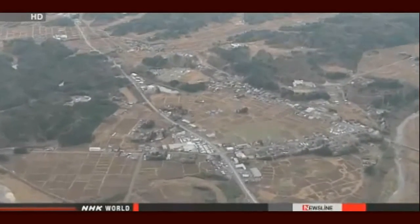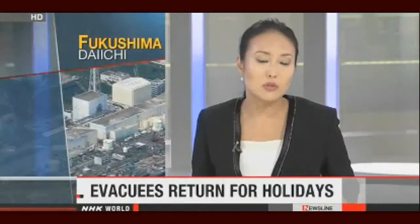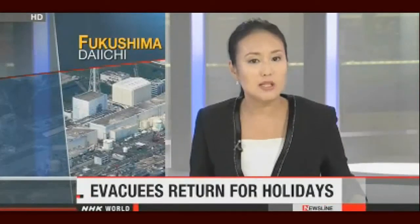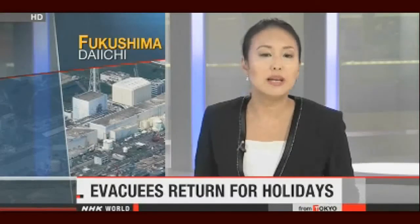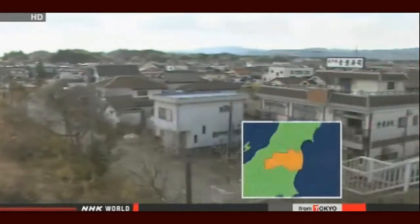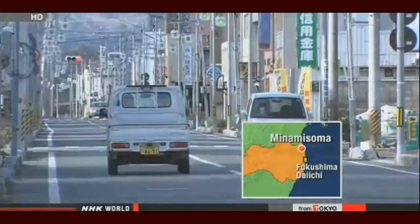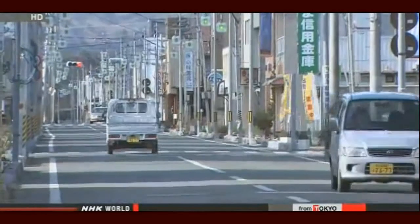the evacuation zone restrictions. Tens of thousands of people have had to stay away from their homes near the Fukushima Daiichi nuclear plant for nearly 3 years. But some of them have been allowed to spend their Christmas and New Year holidays in areas where radiation levels are relatively low. Government officials say people from 6 municipalities in evacuation zones near the plant can stay at their homes until January 7th. Residents are usually only allowed to visit during the daytime.